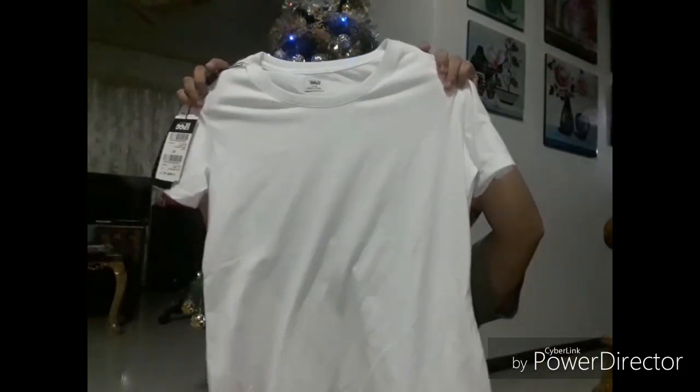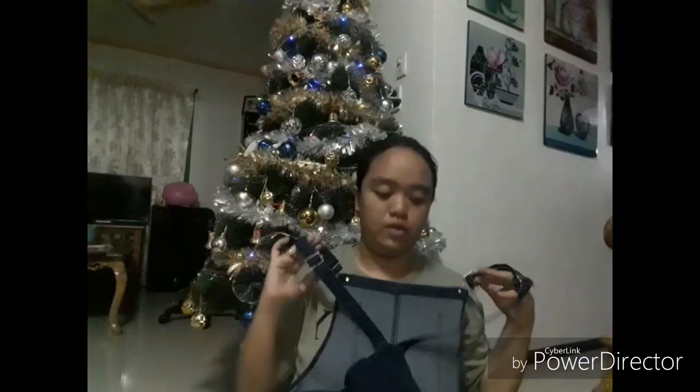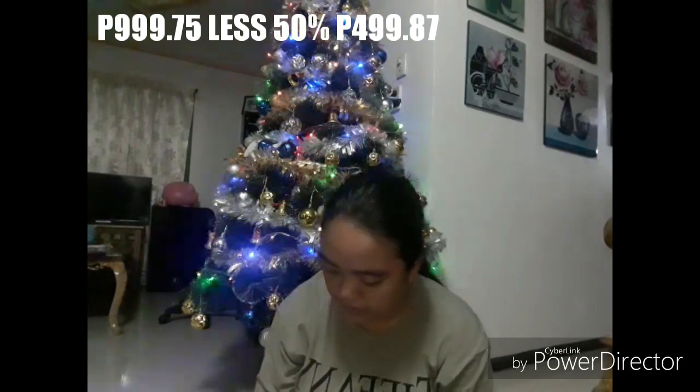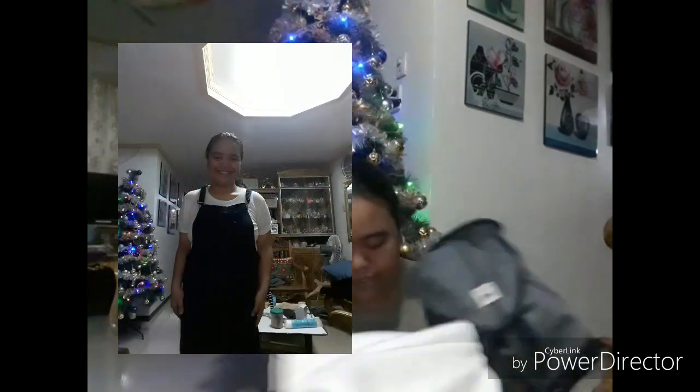So, next, let's go to the dress I bought. This is for her. And we have here a jumper. This is her jumper. This one, the original price is 999.75, and less 50%, so 499 point something, or 500 now. I'll show you the picture of how it looks.